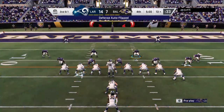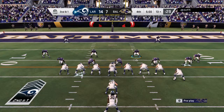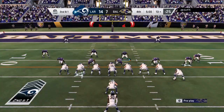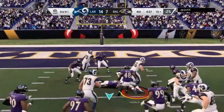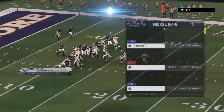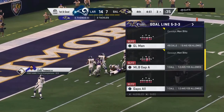The last run got 9. That leaves them with 2nd and a yard. Again they run with Gurley. And stopped a few yards shy of the goal line at the 3. It's a 10-yard gain there, and it sets them up now 1st and goal.